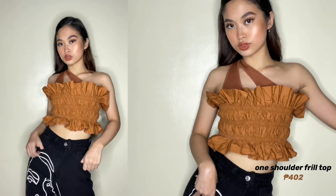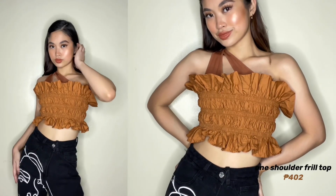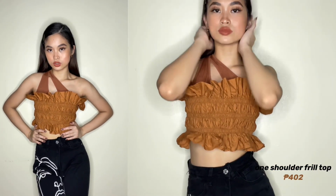I have here a brown top and you guys know naman na usong-uso ang brown ngayon, diba? And I'm investing din sa mga neutral colors because tapos na ako sa mga vibrant colors like Y2K and everything. I'm leaning towards the earthy tones na. I got myself a brown top. Super nice neto. I got this because super kakaiba yung style niya. Like may ganyan siya, tapos parang nag-create siya ng effect na one shoulder yung top mo. I highly, highly recommend this top.